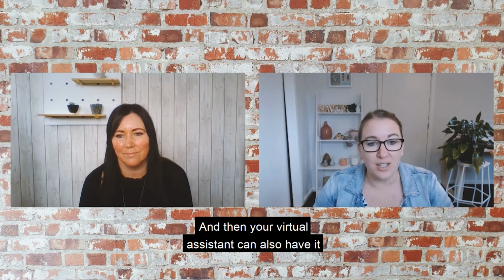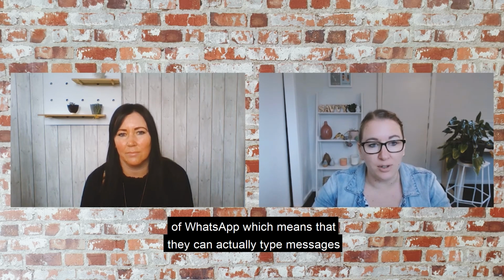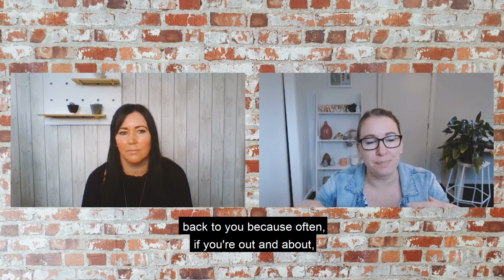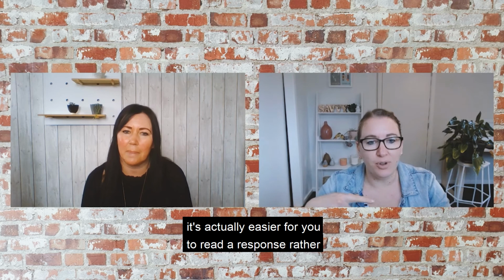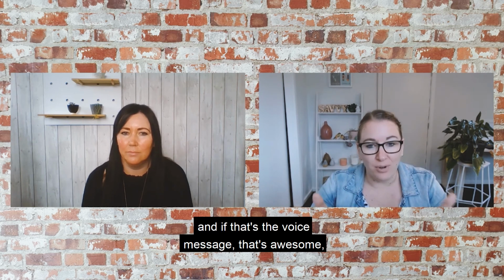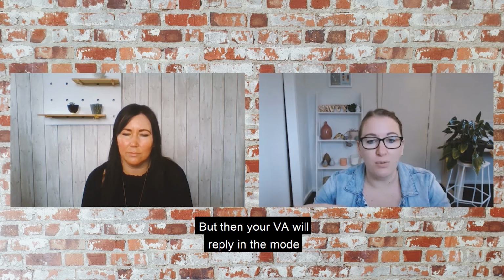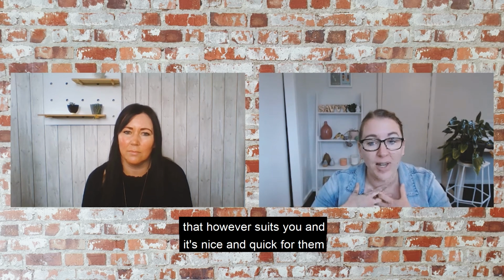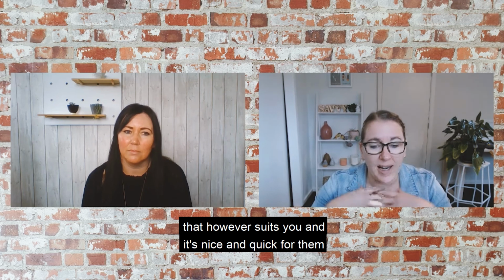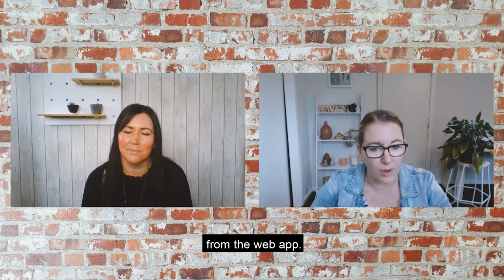And then your virtual assistant can also have it on their computer, so they can have the web version of WhatsApp, which means that they can actually type messages back to you, because often if you're out and about, it's easier for you to read a response rather than listen to the voice message. So you do what's easiest for you, and if that's the voice message, that's awesome because it's super efficient. But then your VA will reply in whatever mode suits you, and it's nice and quick for them because they can listen, record, and type from the web app.